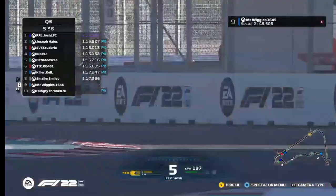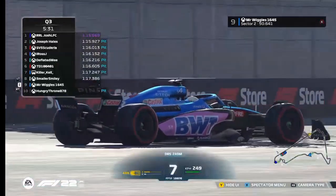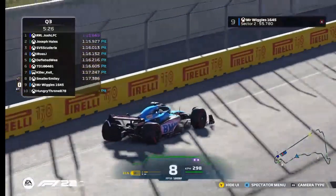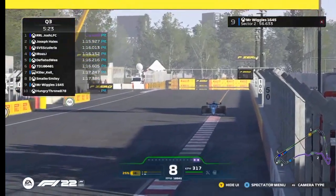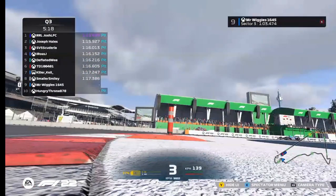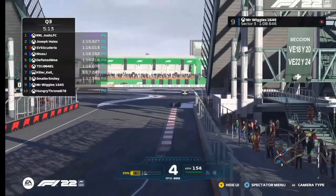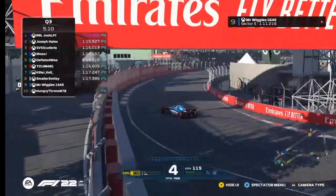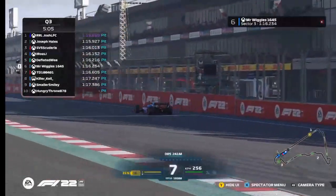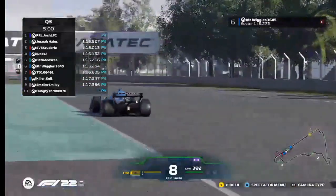Yeah, that's some great qualifying from you, Joseph. You have a really great feeling of this track, I believe, with zero practice, and it's great to see that you're doing this great. With only Smaller Smiley and Hungry Throne on track, but only Mr. Wiggles currently on track, coming into the last corner with 5 minutes left to go in the session. With Hungry Throne going out and Mr. Wiggles going in 6th place in a 1:16.2.